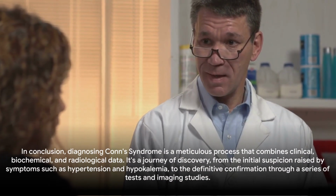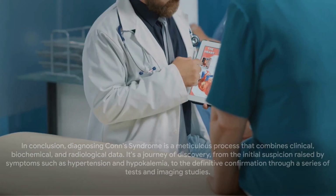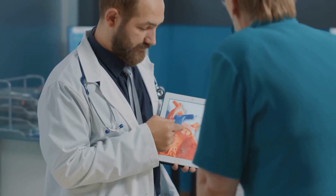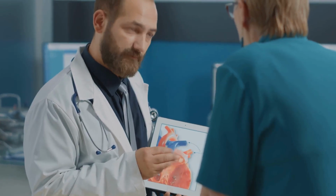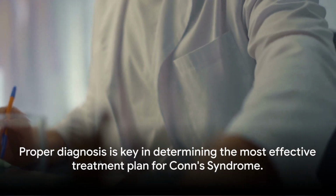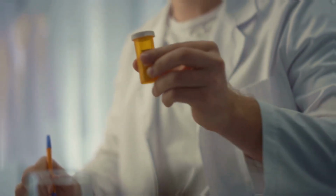In conclusion, diagnosing Conn syndrome is a meticulous process that combines clinical, biochemical, and radiological data. It's a journey of discovery, from the initial suspicion raised by symptoms such as hypertension and hyperkalemia, to the definitive confirmation through a series of tests and imaging studies. Proper diagnosis is key in determining the most effective treatment plan for Conn syndrome.